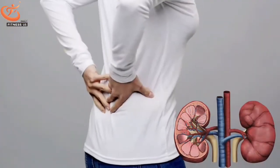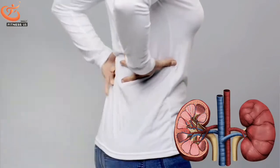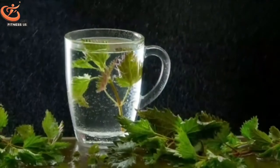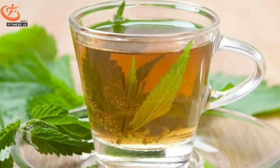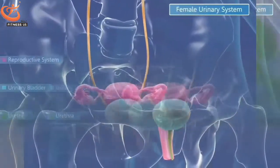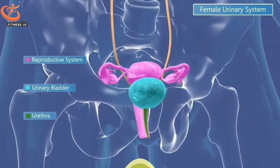These crystals are involved in the formation of a variety of kidney stones, and as we mentioned earlier, nettle, as a modern substance, helps to quickly eliminate toxins from the body. Therefore, it prevents bladder infection and excess fluid retention.